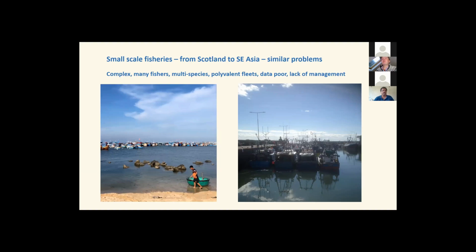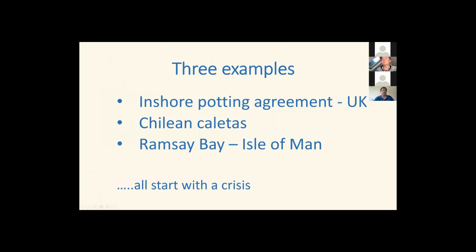The fleets of fishing vessels are often polyvalent, which makes them extremely complicated from a monitoring point of view and an enforcement point of view. These fisheries are usually data poor, and they often lack any sort of formal management.